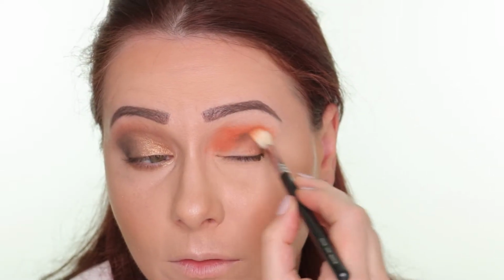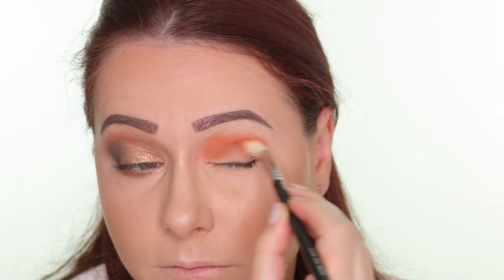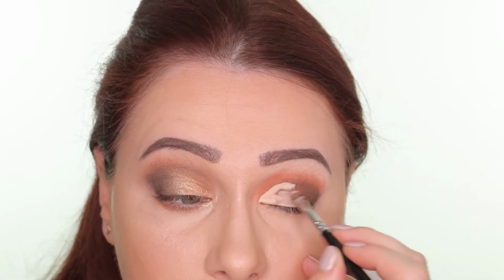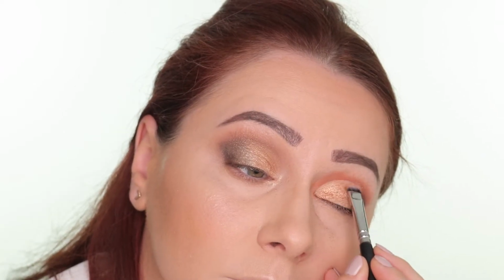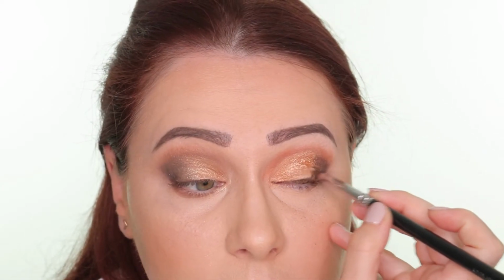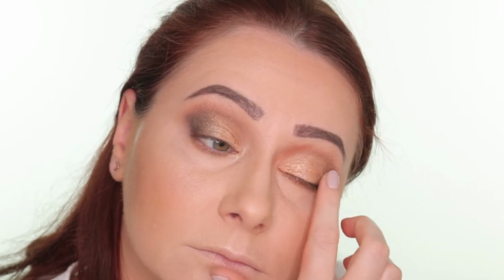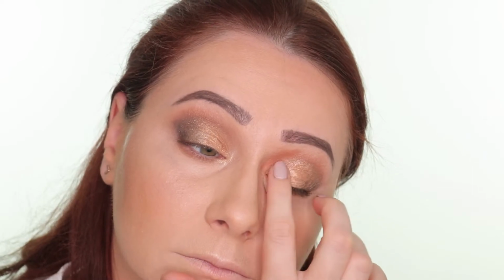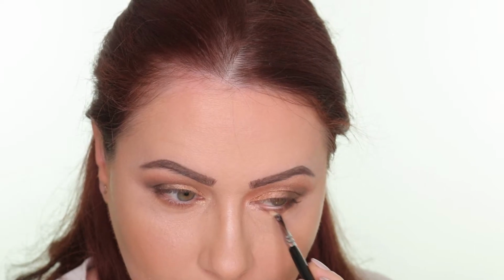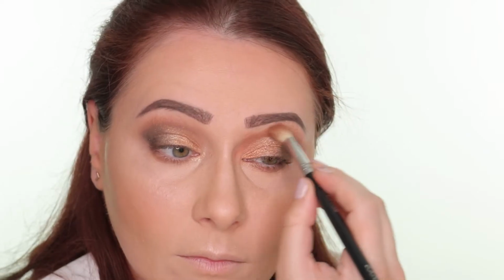So I used Igneous in my outer V, and once again, when I was done with that, I prepared my cut crease using concealer. Once I was done, I took the shade Abode on top of the concealer. Then I took some more of Igneous to blend them into each other. Then I took the white shade in this palette called Ice Gold and applied it on top of the gold shade and in my inner corner. And then I took some of Horizon again to my crease and blended everything together.